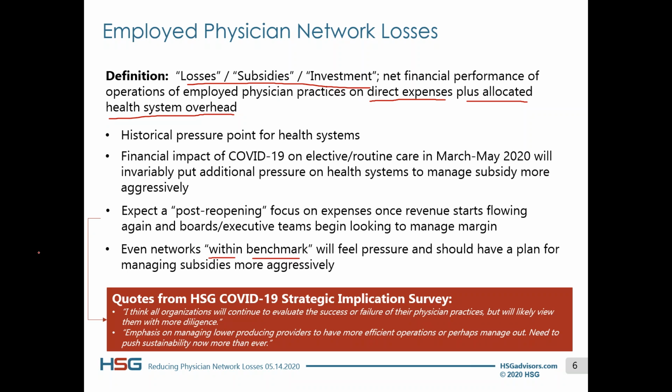We have a survey we've been doing across health systems nationally, called our COVID-19 Strategic Implication Survey. One of the questions we asked was how aggressively do you see your organization managing physician subsidies going forward? Two quotes we got back from CEOs were, one, we think all organizations are going to continue to evaluate physician practices, but we're probably going to view this with more diligence going forward.